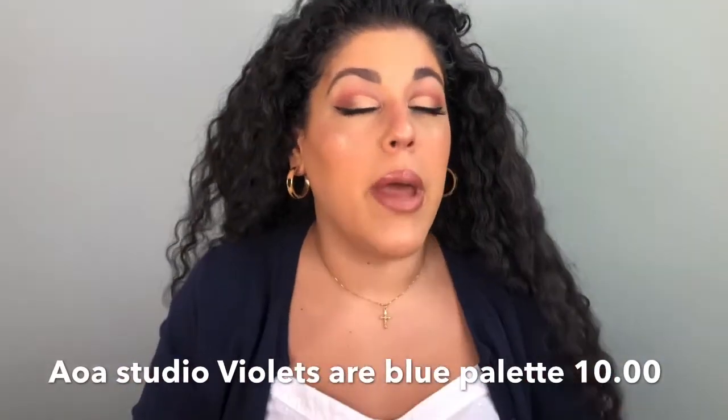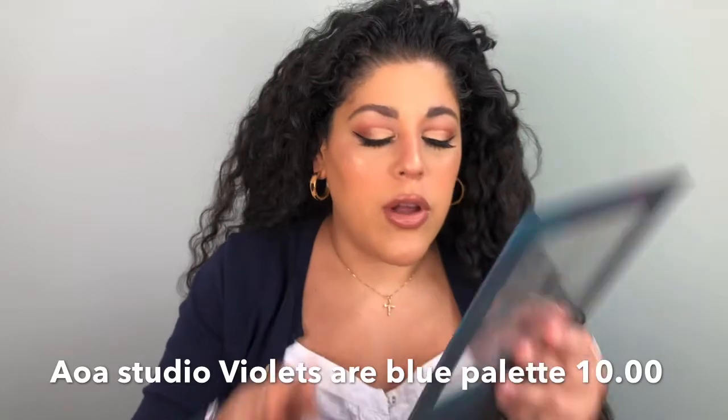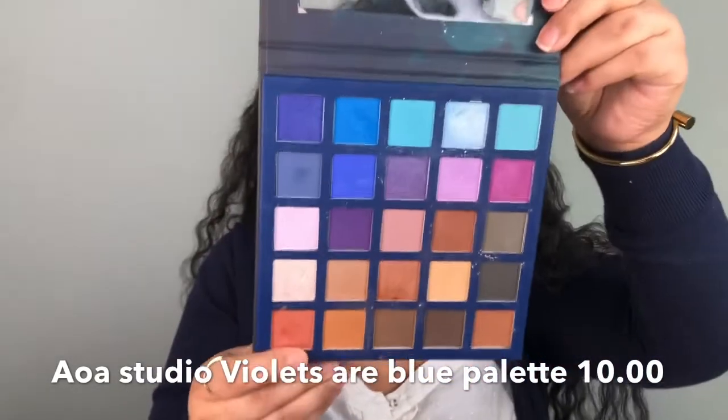You can see I have it on my eyes right now. Beautiful. I love this color scheme. You get some blues, purples, and then some neutrals. The mattes are super easy to blend and very pigmented, and the shimmers as well are freaking gorgeous.